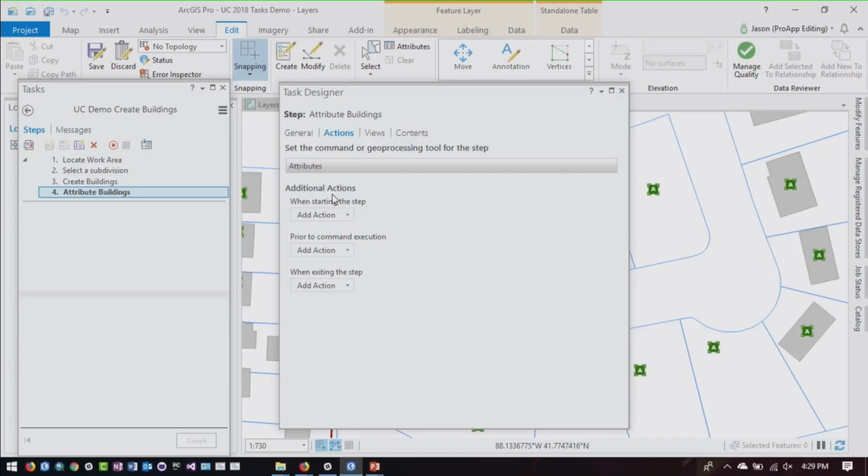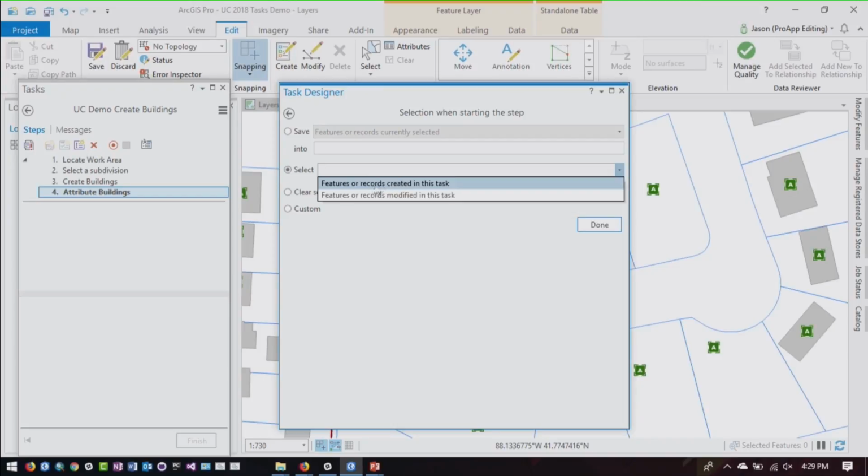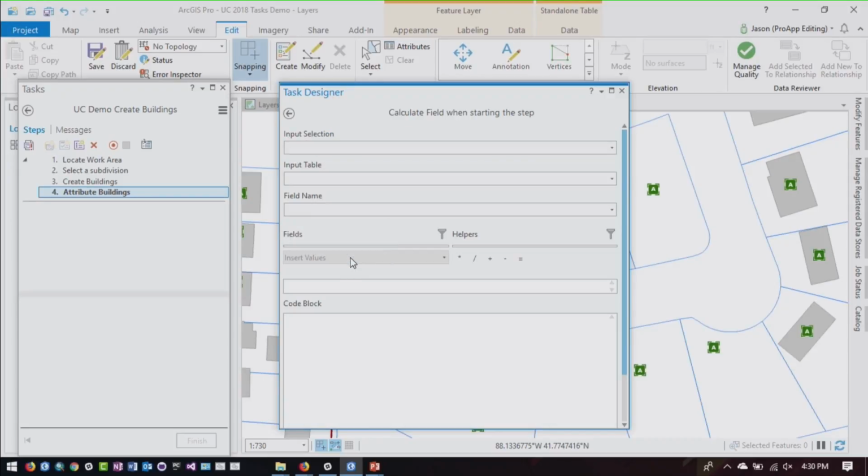So to do so, I'm going to add an additional action. So when starting the step, so this is before the attributes pane is even run, I'm going to create a selection action. I am going to select features or records created in the task. That's it. So now all these features will be selected. Additionally, I want to calculate the field subdivision name on all those building footprints that I created. So I'm going to say calculate field.